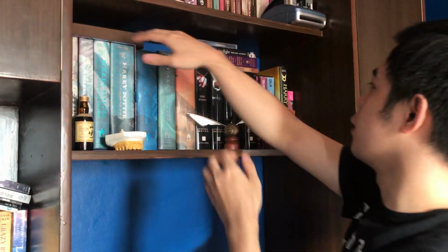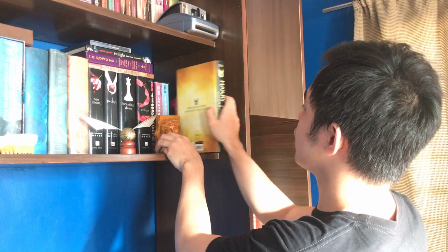I love Game of Thrones pero sadly wala akong copy ng books. Meron akong ebook. But ayun, Cersei stan. Love. Oh, and I also have this book, Harry Potter and the Cursed Child. I was hesitant to buy it at first, but then I realized what kind of Harry Potter fan would I be if wala akong ganito. So, binili ko na rin siya.